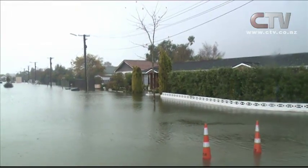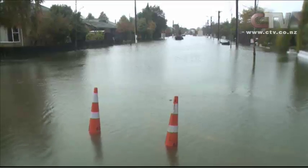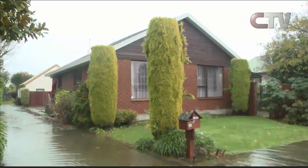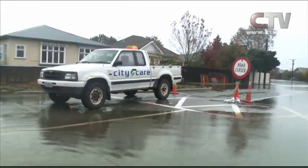The council are also considering waterproofing isolated vulnerable houses not covered by the local area schemes. The task force will trial waterproofing a house in the red zone at a cost of $15,000 to determine if they will be effective on other Christchurch homes.